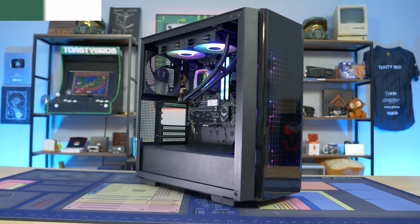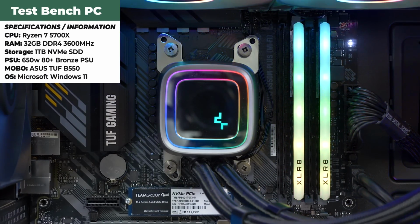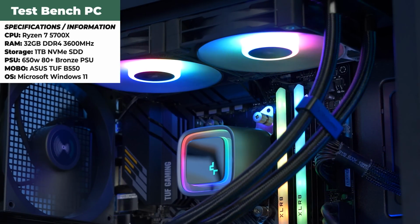So we're not gonna waste any more time. We're gonna take all three graphics cards, throw them in our standardized GPU test bench that we use for all our GPU testing videos, and just let you guys see which one is the better card. We're just gonna dive into the side-by-side comparisons. Let's do it.